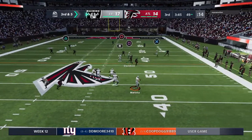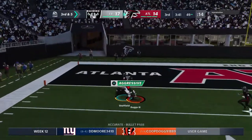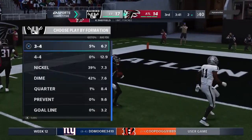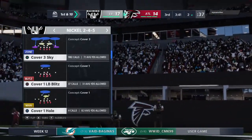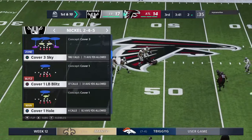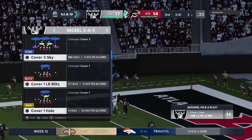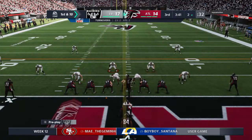Throwing, Mariota. He'll let this go deep for Ruggs. Into double coverage, and it's intercepted. Picked off down at the 2. And a big turnover there as his guys will get the football back. That is just what this defense was hoping for, an interception on the opening possession of this third quarter. Obviously didn't want to surrender a touchdown and fall even farther behind.